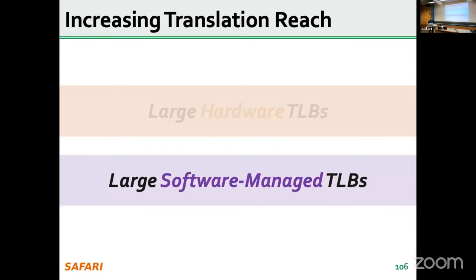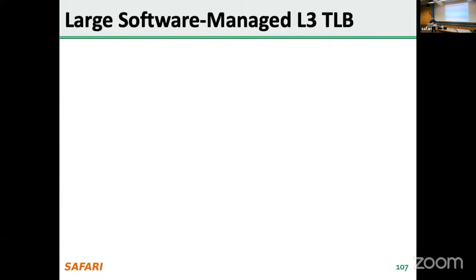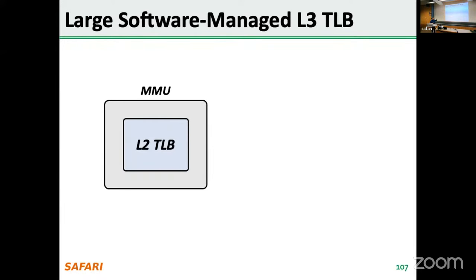A second way of increasing the address translation reach is to employ large software managed TLBs. We're going to deliver some background on that. So we have an MMU, and as I said before, it has an L2 TLB, the last level of the TLB, where we store the direct virtual to physical mappings. And then normally we trigger a page table walk if we miss.